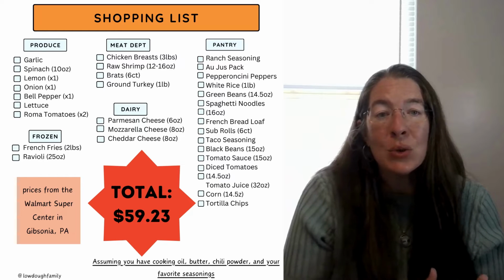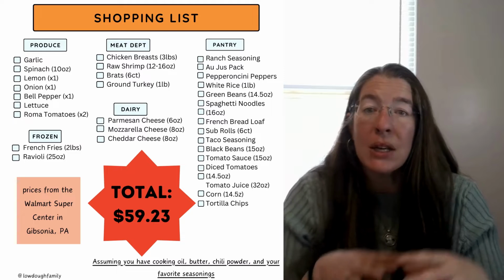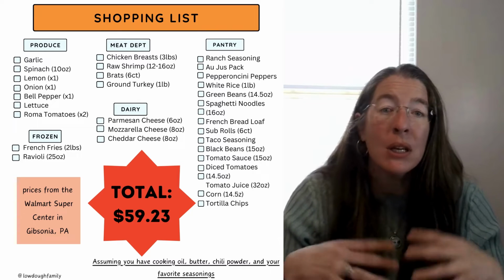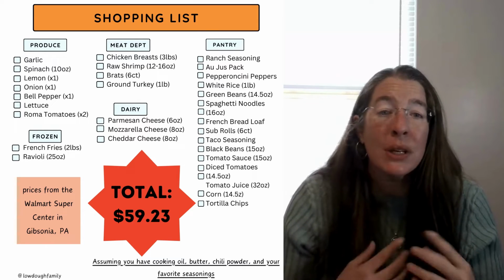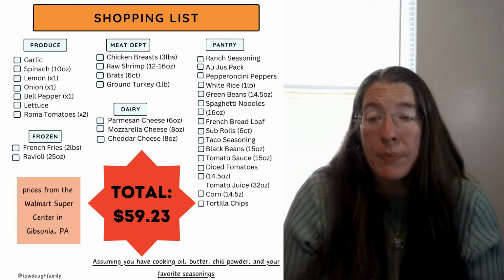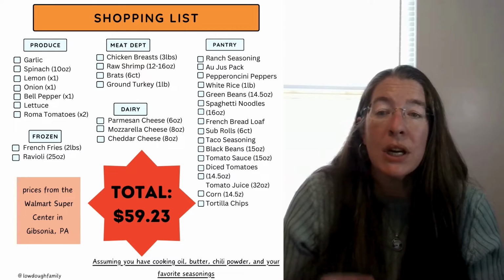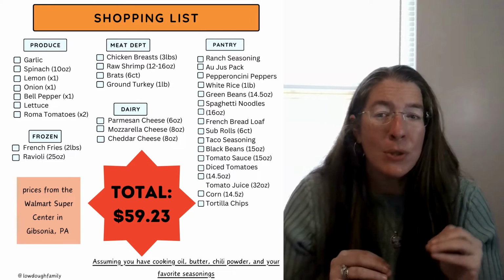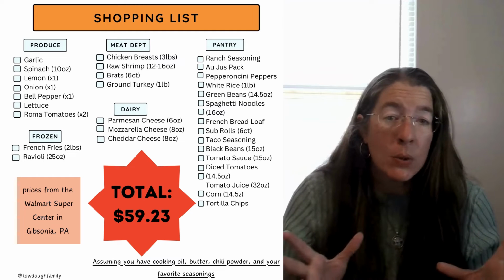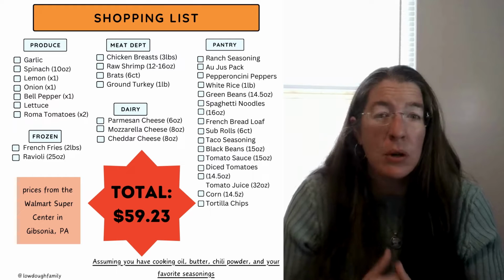Plus, once I get to the store, I know that this is the stuff that I need to get from the produce section. This is what needs to be from the meat department. And then I'm not crisscrossing the store because things were out of order and I maybe missed something that I needed in that department. So this week we did all of the prices from the Walmart Supercenter in, I'm going to mispronounce this, Gibsonia, Pennsylvania. That's what made sense to me. If you live there, I'm so sorry. I just totally, that was awful.